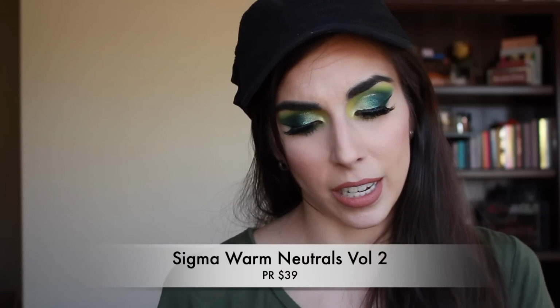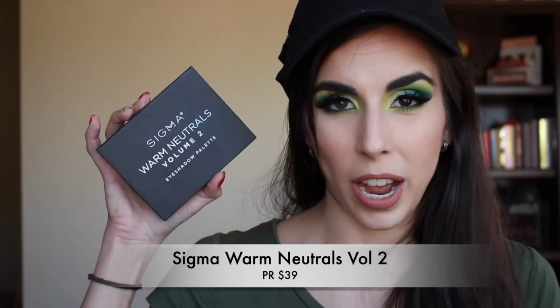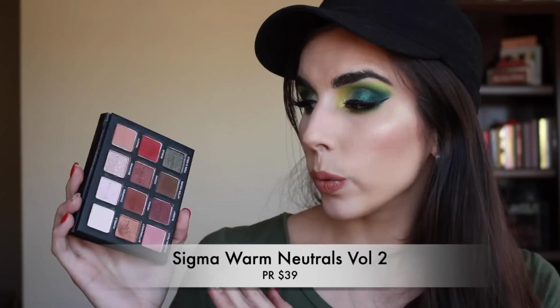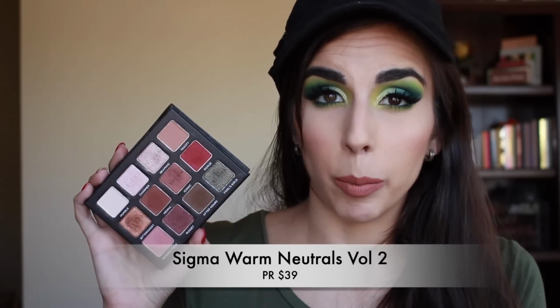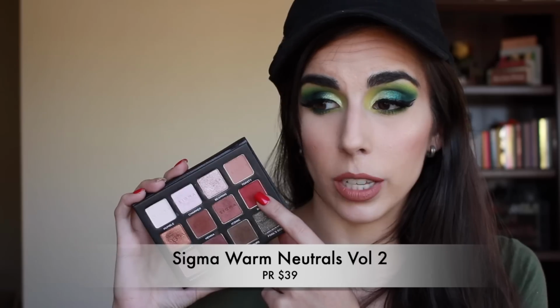Let's move on to the next palette that I want to talk about, and it is the Sigma Warm Neutrals Volume 2 Eyeshadow Palette. This little baby right here is a really nice palette. It's definitely a neutral palette, which is kind of not my vibe right now, but I didn't mind it. I did really enjoy this very vibrant red. It was a really pretty shade.